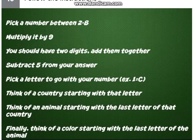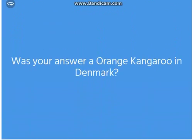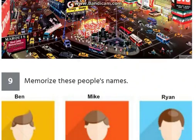Think of an animal starting with the last letter of that country. Kangaroo. Finally, think of a color starting with the last letter of the animal name. Orange. Hang on. Just saying, shouldn't it be an orange kangaroo? Just saying. And that's the end. Wow, that was actually pretty cool. Wow.